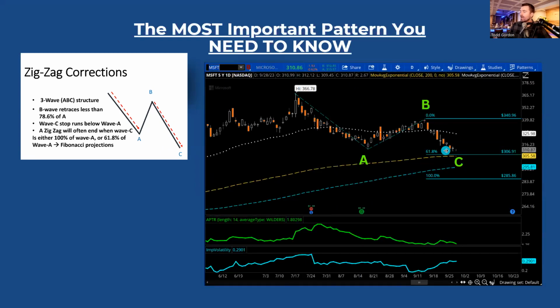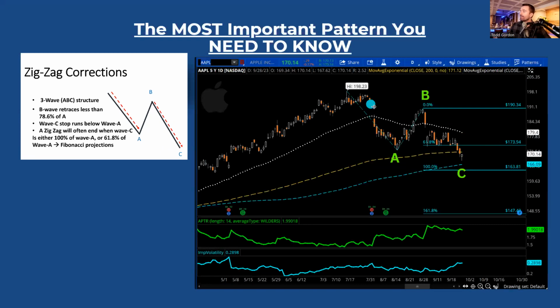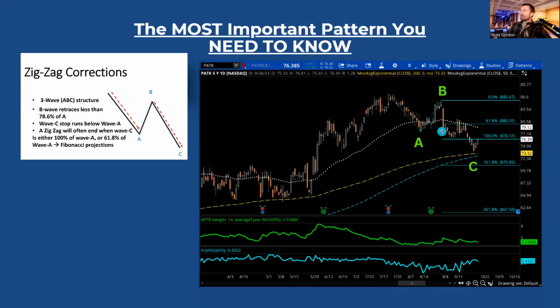Here's Microsoft. A, B. Can only get to the 618. So that's showing you that there's some relative strength there in Microsoft. Apple is A, B. Tried to hold the 618, 618, 618, popped below, right down to the 100%. Patrick Industries, I like this stock. It's a thinner, lesser known stock, but it really moves. Held 100%, went up to 618, broke 100%, went down to the moving averages, and then popped back above. That one was nasty.